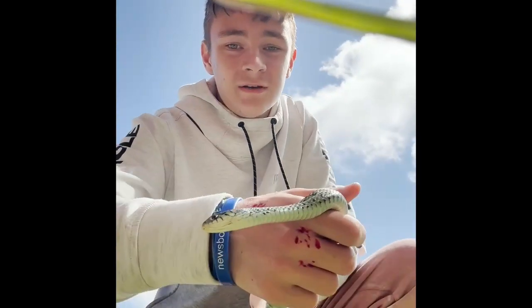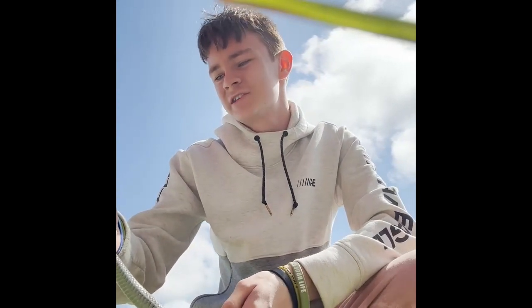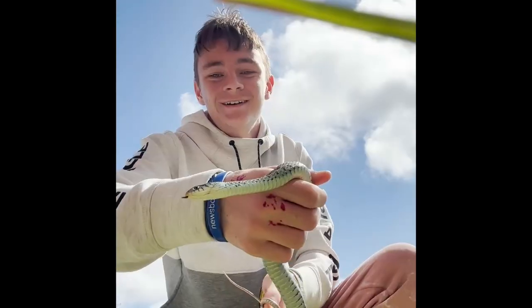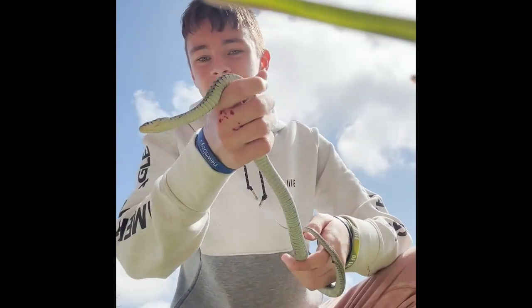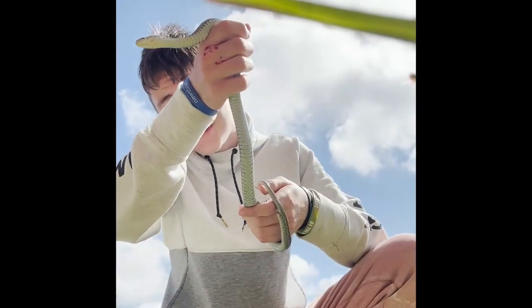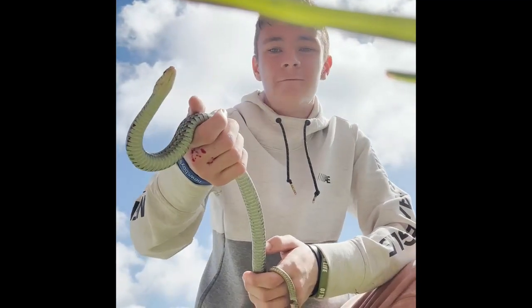Snakes are very important to the environment. There's over 2,000 species of snakes that roam the earth. Just look at this thing. How can you not like such a creature? Welcome to my backyard, little garter. There's about 43 species of snakes that live in Florida.